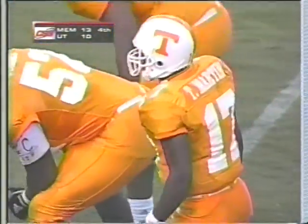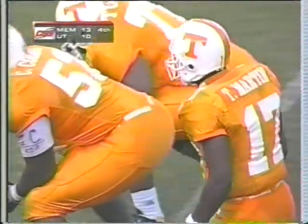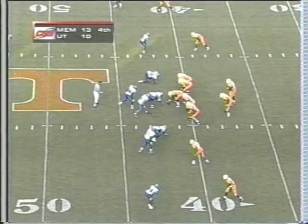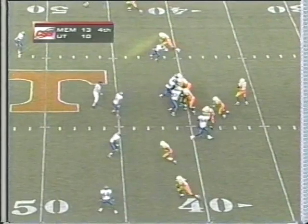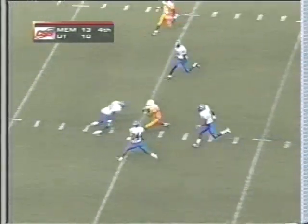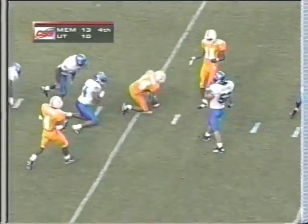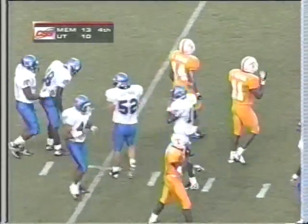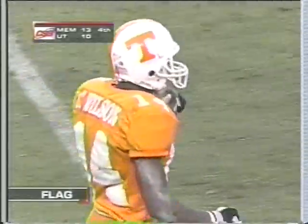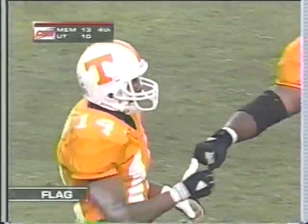This may be the biggest play of the game right here. One of them, certainly for Tennessee on offense. They need about 9 yards for a first down. They're at their own 41-yard line, and T goes into the gun. Fires, complete. First down and a lot more. Cedric Wilson. Flag is down in the Tennessee backfield, though, so hang on to everything.